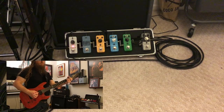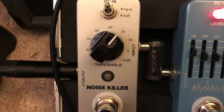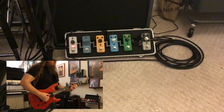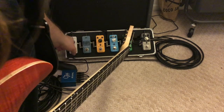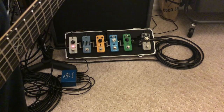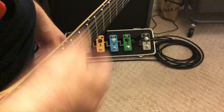Last, here we have a noise gate that I just don't like. The Noise Killer. It's just not doing it for me. It's more than likely coming off the board because I don't feel like I can control it or get what I want from it. So check this out. See how much it cuts. I have it at noon, somewhere around there, but once you get past that threshold and start going towards one o'clock, there's just no sound coming through.